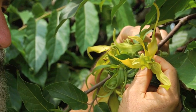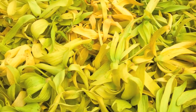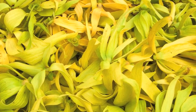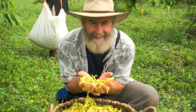The aroma of the Ylang Ylang is absolutely intoxicating. It fills the entire farm with the scent, and that soothing, calming, relaxing action would make it extremely difficult for me to harvest the Ylang Ylang flowers. I would be way too relaxed in the field.